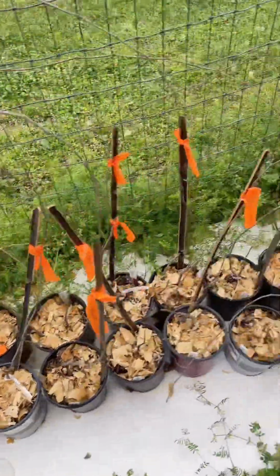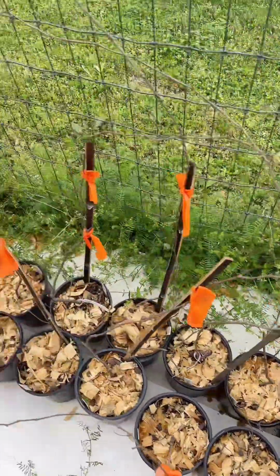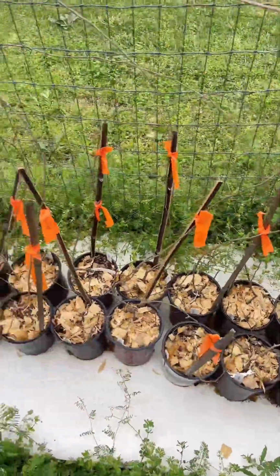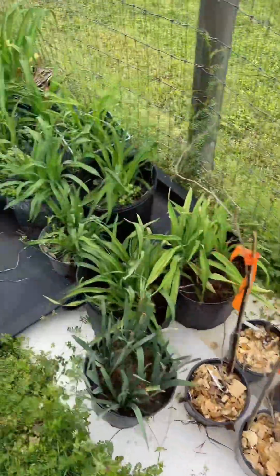These are my muscadines that I bought for our next property, and they're all starting to bud out or leaf out, so that's a good sign that they made it. Because I ordered them bare root, and I potted them up in this, thinking we would be somewhere else by now, and we're not. So I may have to move these up a size.